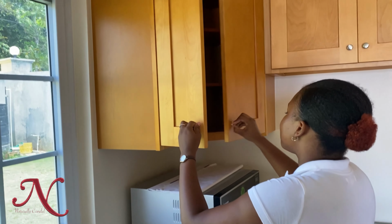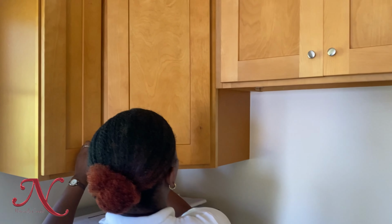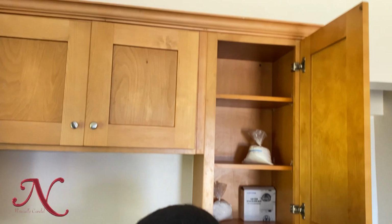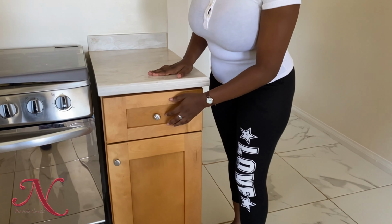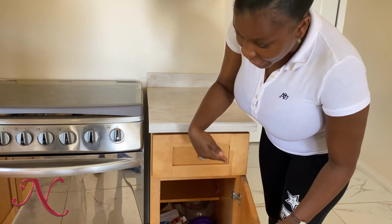Yes. So we have cupboards here. We have some other cupboards on this side. You have an adequate amount of space to put your items in. But you know, these are the regular cupboards. Yes, and this unit, I must say, is a two-bedroom, one-bathroom unit. And like I said, the countertops will be updated to granite countertops. You have your drawers that you can store your items in, adequate amount of storage space.